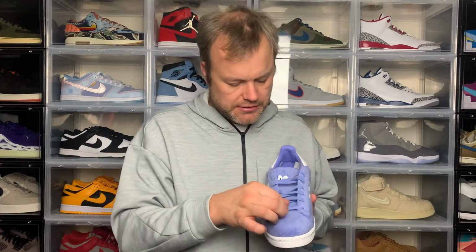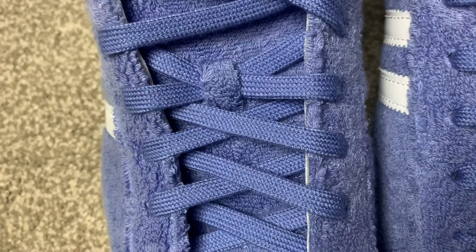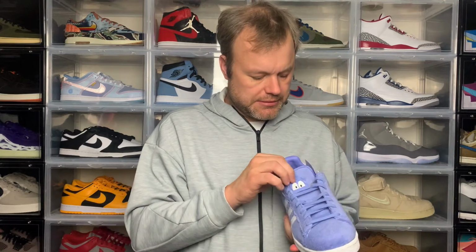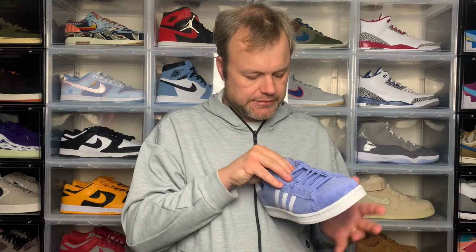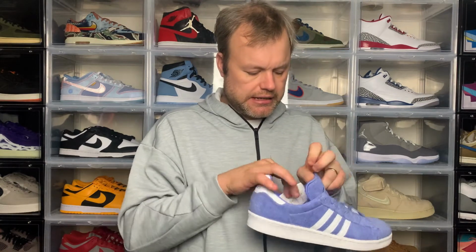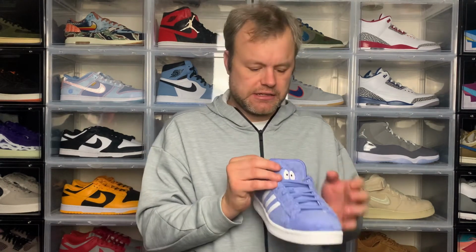As you come up the sneaker, you've got these flat laces going up either side, and then you've got these eyelets on both sides, you can see right here. Then we come onto the tongue itself. The tongue is towel-like material on this side, and then on the back of the tongue, it's leather. So obviously, it's not completely towel material, because your foot would just sweat the whole time otherwise. But again, very nice touch.